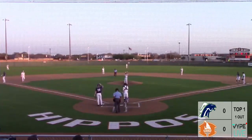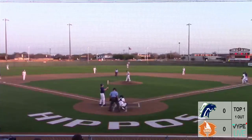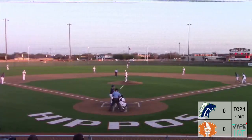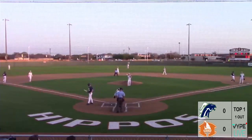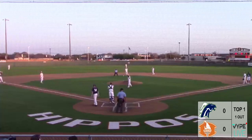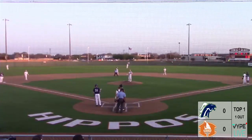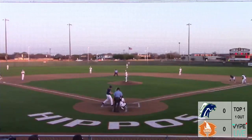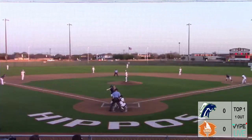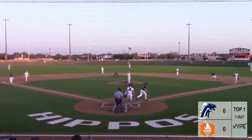One-oh pitch misses inside, ball two. Comes a 2-0 pitch. Ball's low into dirt. Catcher keeps it in front, so 3-0 count now to Collins. Pitch misses high and out, ball four. So that'll load the bases.